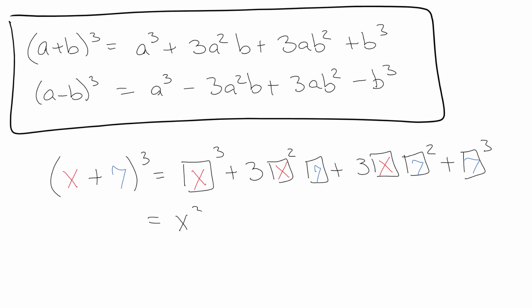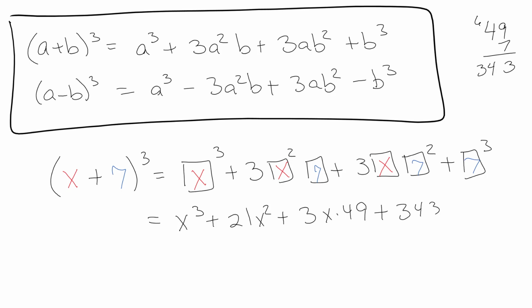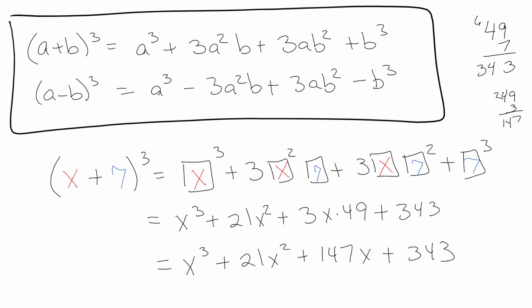So I've got x cubed plus 21x squared plus 3x times 49. Oh gosh, I don't know what that is. Plus whatever 7 cubed is. 63, 28, 34. Yeah, that makes sense. So then 49 times 3 is 147. All right, so I'm not picking bad numbers off the top of my head. 21x squared plus 147x plus 343. So you could do it that way by memorizing the formula.